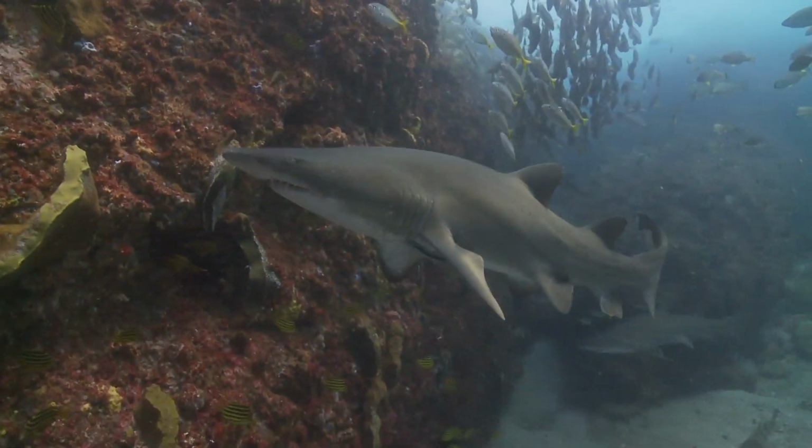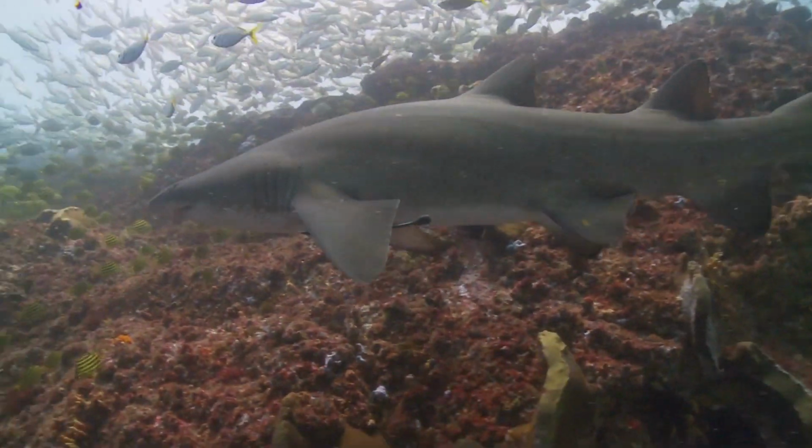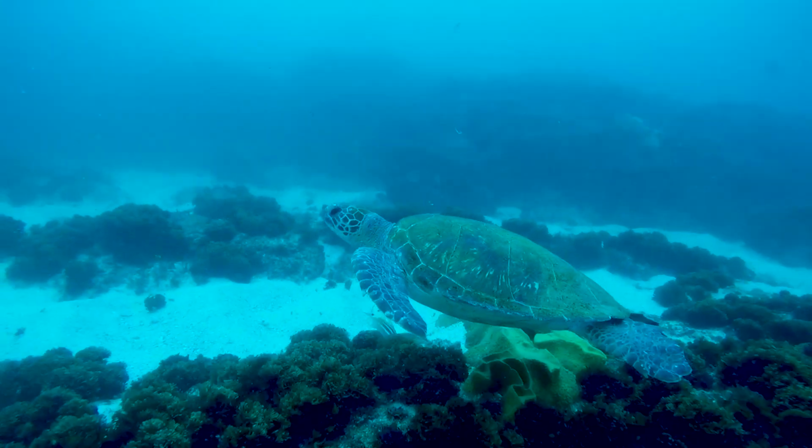The Cape Byron Marine Park also supports important habitats for some rare and threatened species. These include the grey nurse shark, the black cod, and some threatened sea turtles. So it's a very important habitat along this subtropical coastline of Australia.